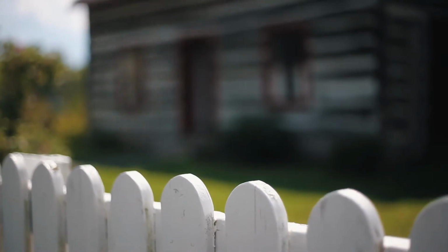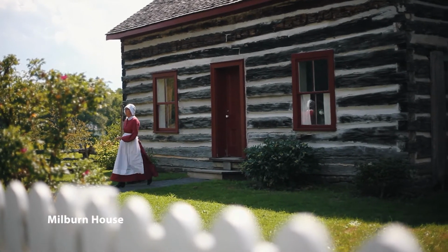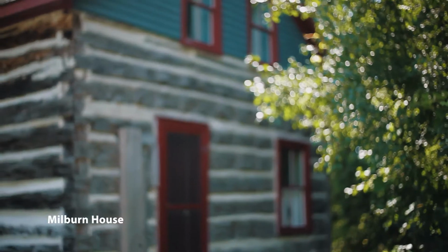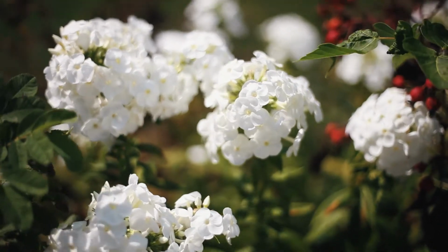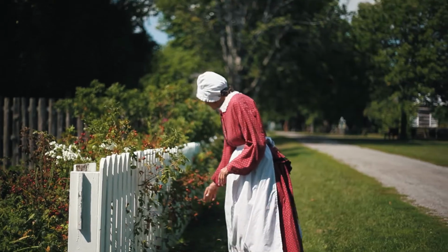By the late 1800s, families were beginning to enjoy some of the conveniences of the late Victorian era. The Milburn House is an example of a fixer-upper from the 1870s, at least according to the records left by Thomas and Sarah Milburn's daughter, who would have lived here at the time. Thomas Milburn and his wife Sarah would have added colorful wooden siding, manicured gardens, and a white picket fence, enhancing the curb appeal of their modern home.